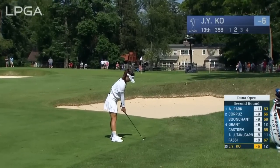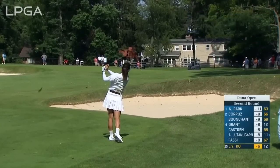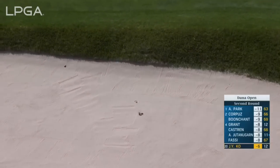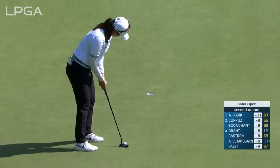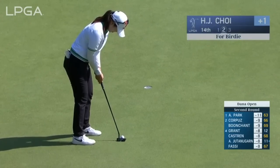It's still 83 yards, but it's a little bit sitting down. It's not a very friendly first cut lie. Oh, my. No, that was a very friendly kick and not a very friendly lie. That plugs in the back bunker. And this is Hye-Jin Choi for birdie, much needed.